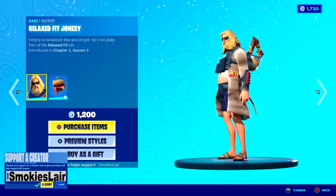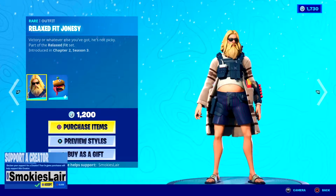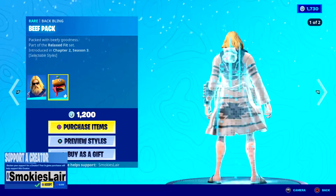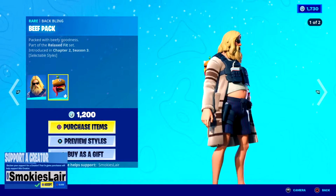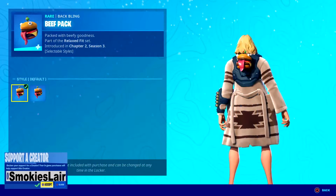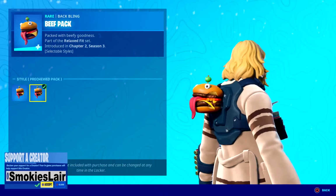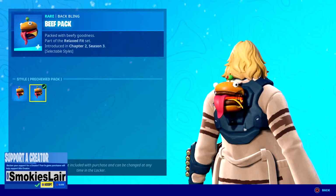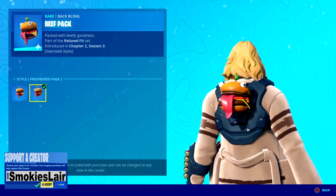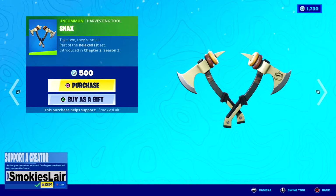Oh yeah, we got Relax Fit Jonesy. Really like this. I wish they would have kept the original name of Dad Bod Jonesy, but hey, Relax Fit, it is what it is. And then, of course, guys, the Back Bling is an awesome Der Burger, except it's got a nice little bite taken out on that edit style.